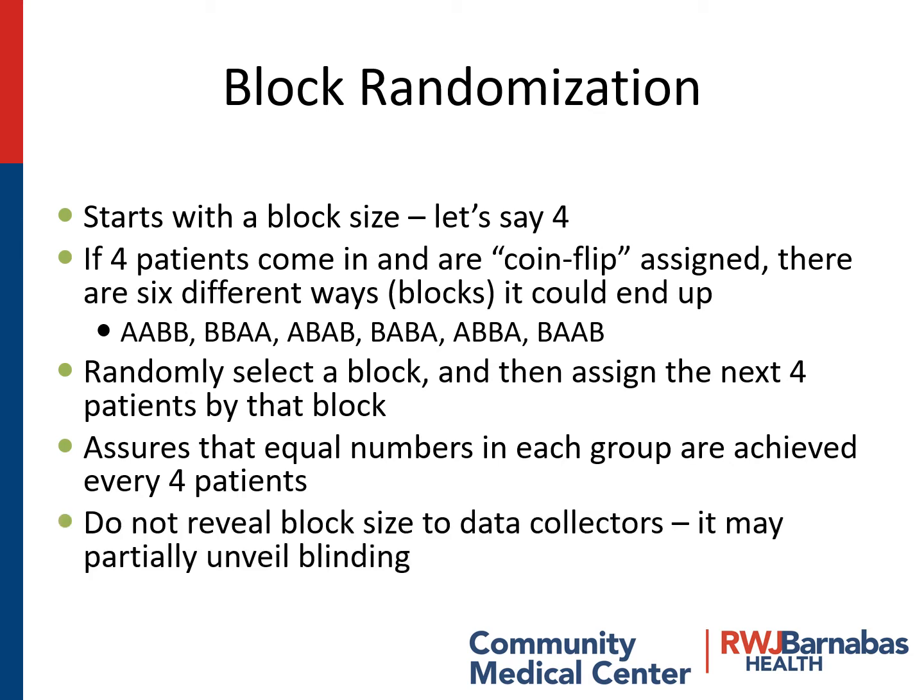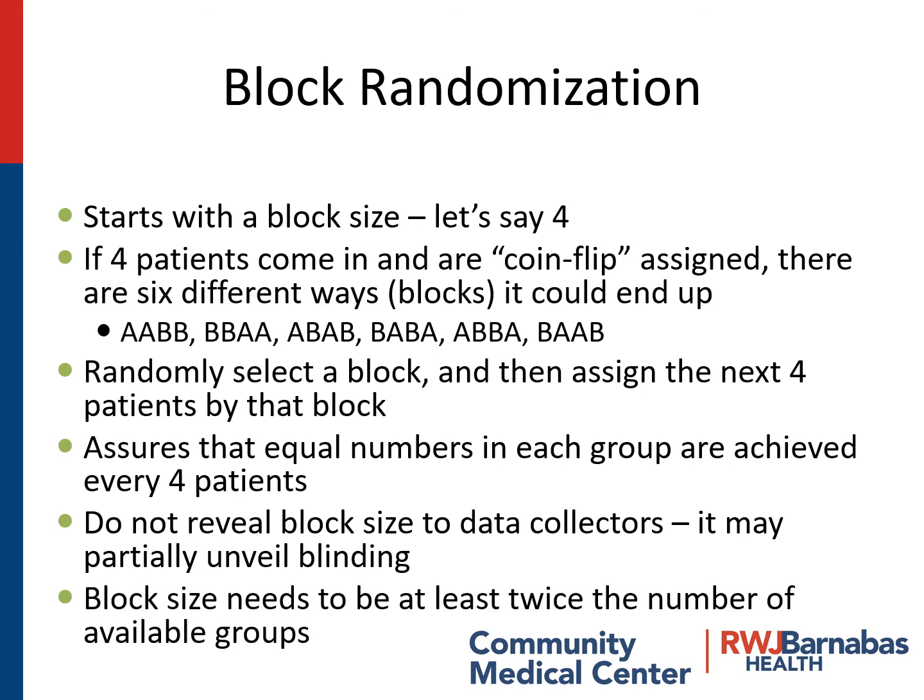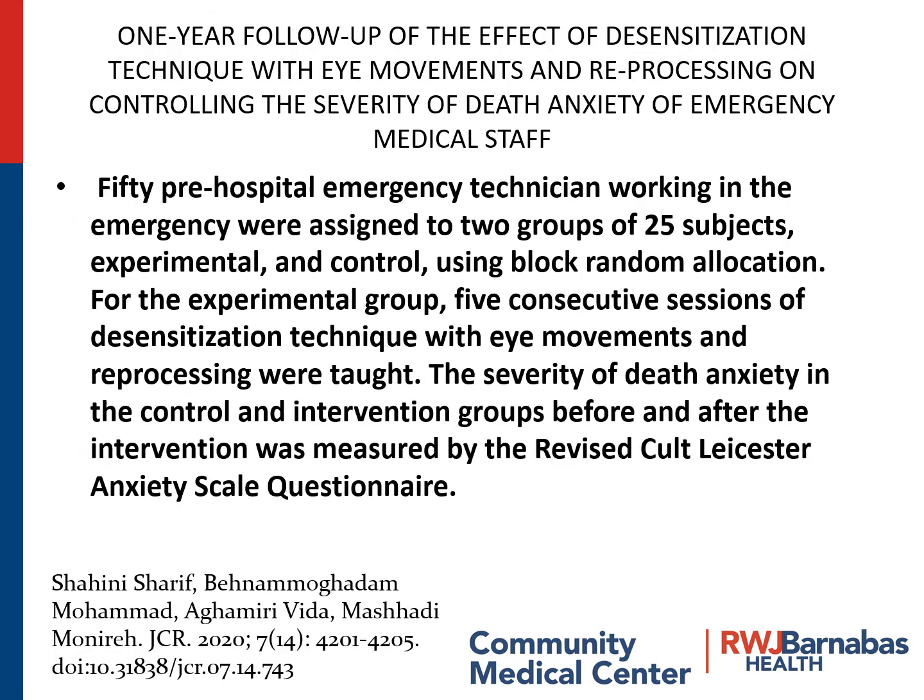The thing you have to do is you can't reveal the block size to the data collectors because it might unveil blinding. You have an increased chance of guessing who is placebo and who is control when you're collecting data, and especially if the outcome is subjective, the data collectors and the outcome assessors might be able to encourage results in one direction or another. The block size needs to be at least twice the number of available groups. So here's an example of block randomization.